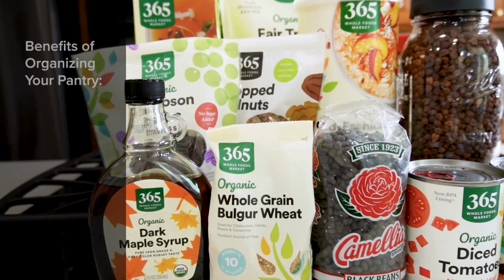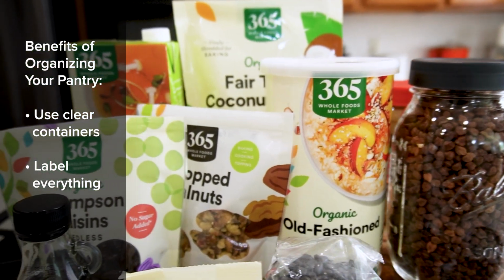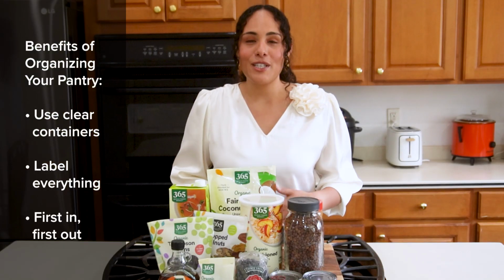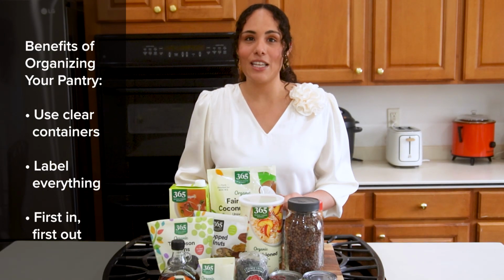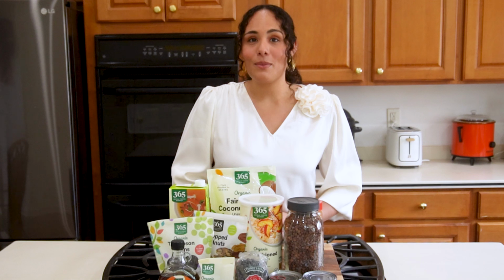If you're purchasing in bulk, store your grains, beans, and nuts in clear containers so you see what you have. And be sure to label everything because, let's be honest, oat groats and farro look way too similar. And always follow the first in, first out method with all pantry items so that the older ingredients get used up first. Once your pantry is stocked and organized, eating healthy becomes second nature.